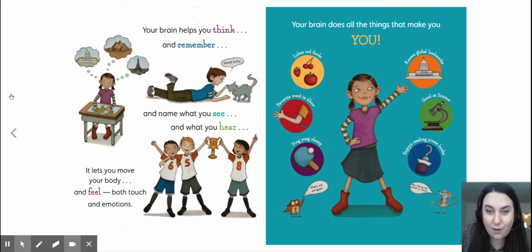Likes red foods. Favorite word is elbow. Ping pong champ. Knows global landmarks. Good at science. Enjoys reading pirate books. She's so unique. My favorite word is foot. I think that's so cool.